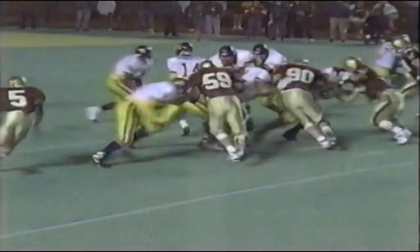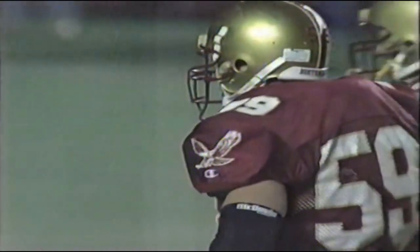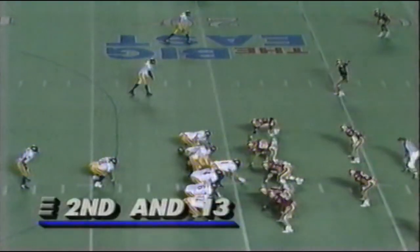Left side of your screen, you see the blitz, the corner blitz. Mamula comes inside, he beats Ryan, and he's in the backfield before you can handle it. That corner blitz has been tough on this offense all game. From the outside, Kamara is just playing havoc on it. Second down, 13.